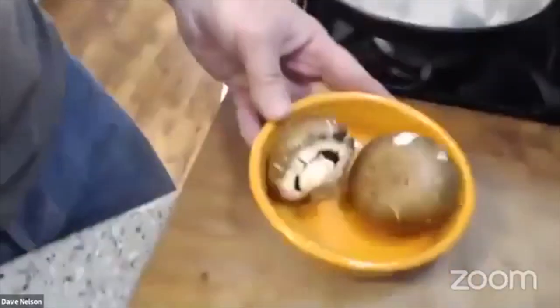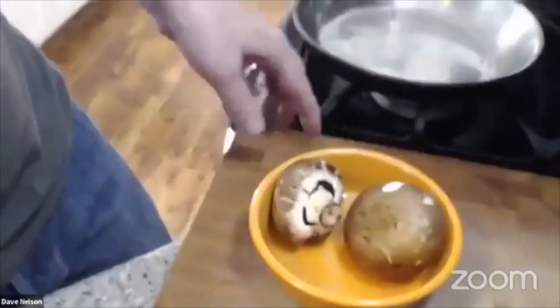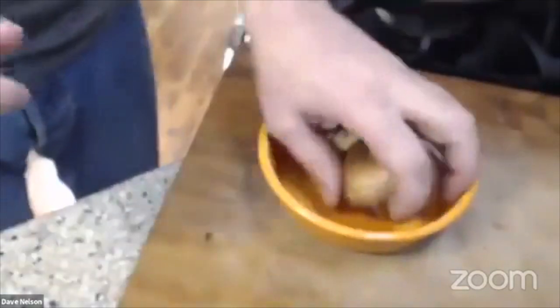Okay, so first thing I'm going to do, why don't we cut up these mushrooms, okay? I've got the mushrooms here. I haven't washed them or anything. I was going to kind of go through that with you guys, okay? So let me get a little rinse on these guys. When I'm washing mushrooms, it's just super quick in and out of the water, okay?